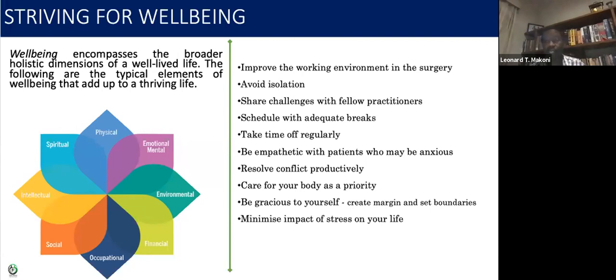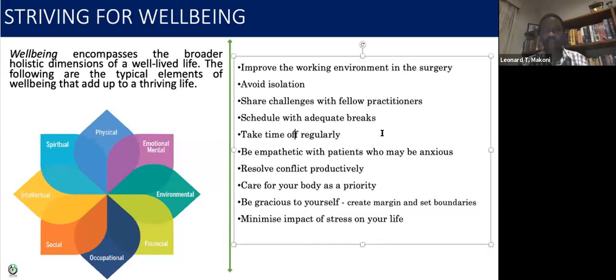And just within 2 hours, twice, we lost power. That's a disbalance that comes. But of course, create margin. Improve your working environment within the surgery, the clinic that you use, the office that you use. And that means it needs to be livable.